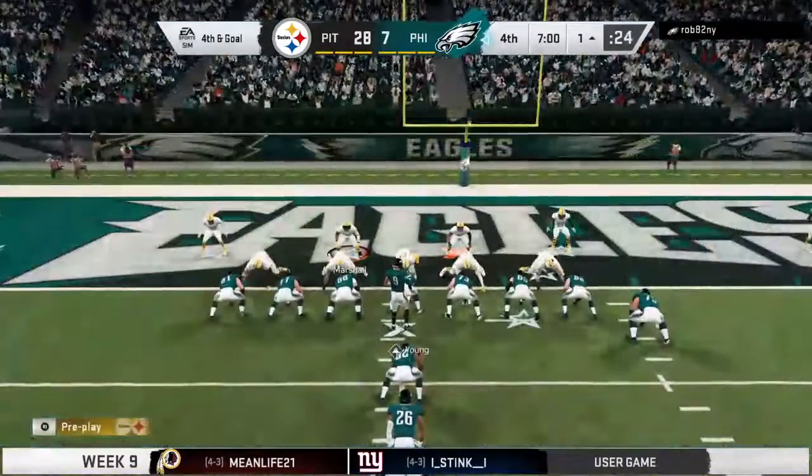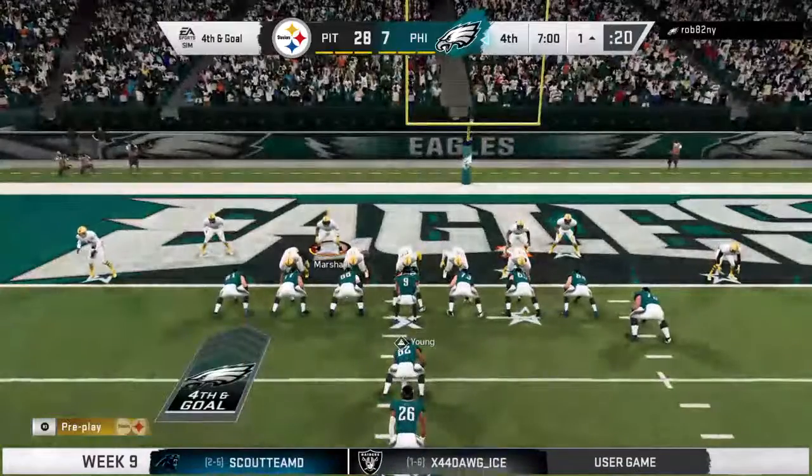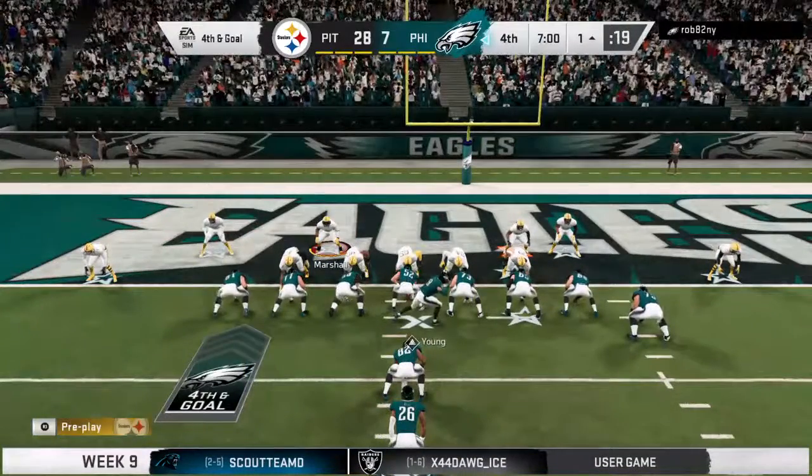A field goal does you no good, so they're going to stay out there and go for it on fourth.